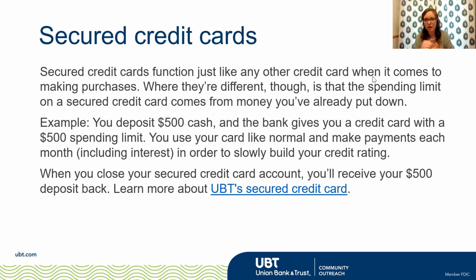But I'm not going to go spend it on a new TV. I'm going to spend it on something that I've already budgeted for. So if I have a $300 grocery budget, every month I'm going to plan on spending $300. Maybe I just swipe my secured credit card, rack up that bill, and then when I get it, I put my $300 on it. That's really good credit habits that will increase your credit very quickly. But you have to come to the table with the $500 or whatever you'd like to do above that.